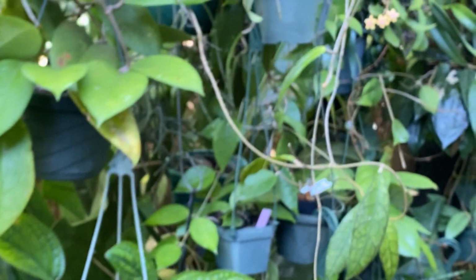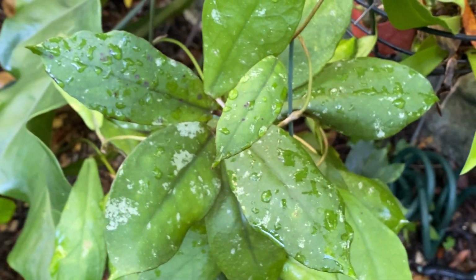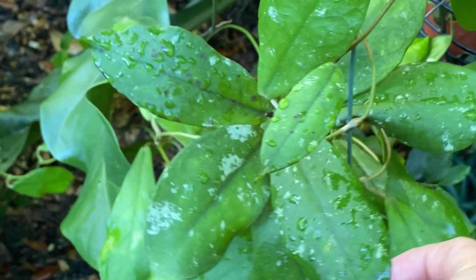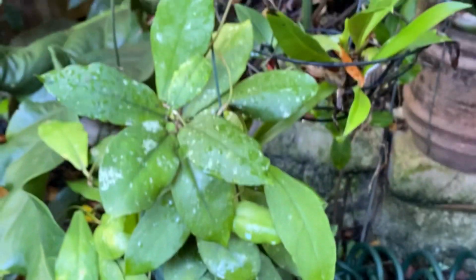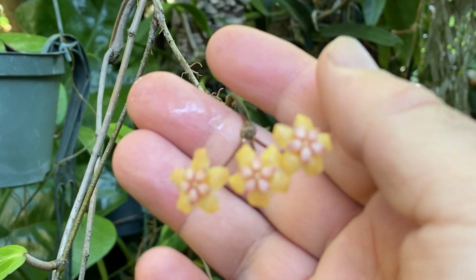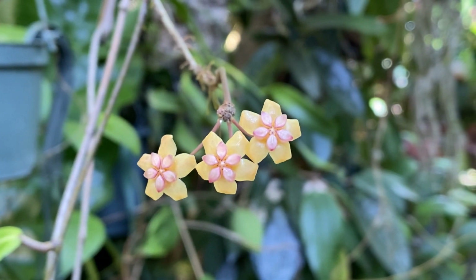And let's see, we got the Hoya Matrata looking really nice. It didn't like the sun so much, so I moved it over here, and it's putting out new growth, and it's looking really pretty. And I think this is Hoya sulawesiana, and it is really pretty. So I can focus there.